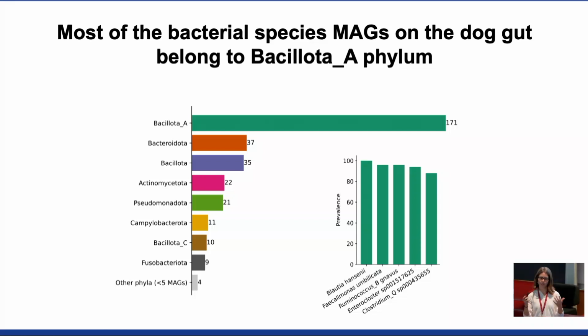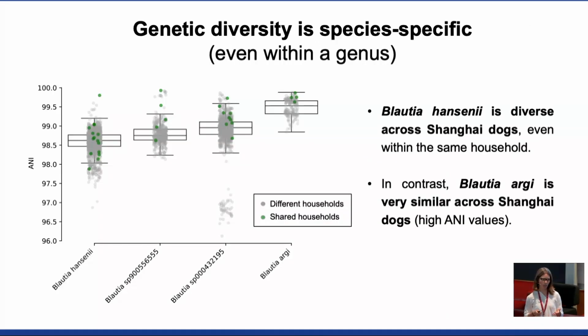So the other question that we asked is, okay, this Lawsonibacter hanseni, is in all dogs, how does it look when compared in our cohort, dog to dog? What we saw is that Lawsonibacter hanseni seemed to be highly diverse, the genetic diversity was spread, and the dogs sharing the household did not seem to share more average nucleotide identity. But in contrast, Blautia argi seemed to be very highly identical across all dogs, and especially if dogs share households.